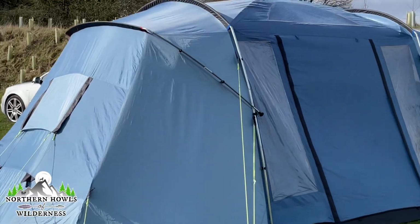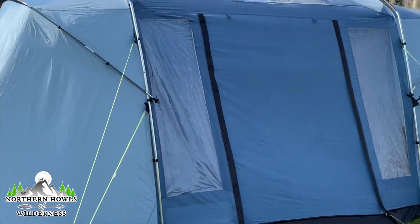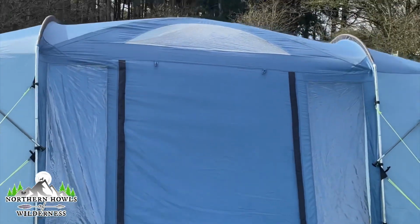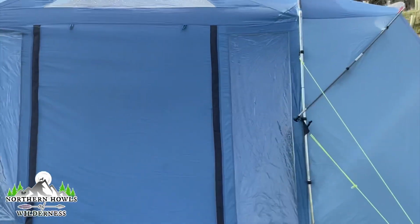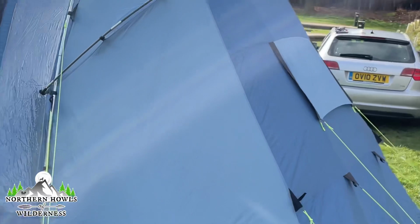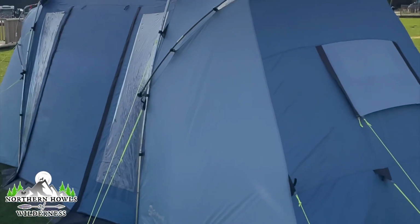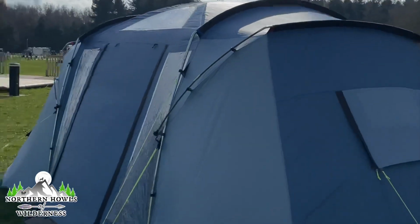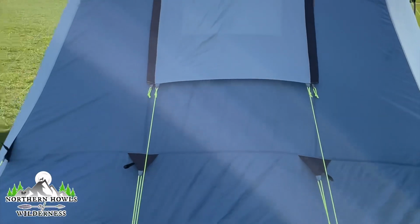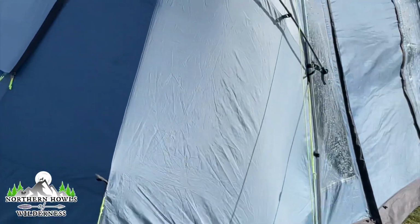we had 30 gusts of 30 mile an hour last night and it coped perfectly. We did have a bit of water come in on the first night with some heavy rain, so we need to re-waterproof it, but great little tent. It is 6 person, so 2 bedrooms and then a living space in the centre. More of a 4-man tent really, but for the 2 of us and the dogs, it's perfect.